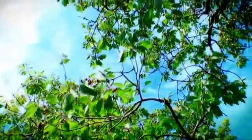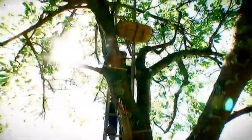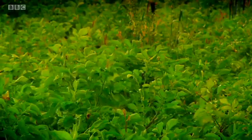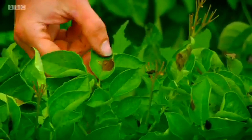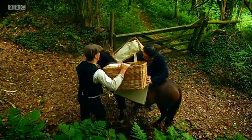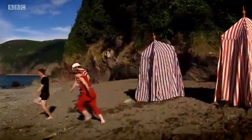Now it's July, their busiest month so far. The team must harvest from the trees, the land, and the river. I'll tell you what, it beats scrubbing floors. But the potato crop is under threat. Some of these plants, we're getting a kind of rot on the leaves. And it's crunch time for the new recruit. I think this is going to be a bit heavier than anything he's had before. When their hard work is complete, they can enjoy a trip to the seaside, Edwardian style.